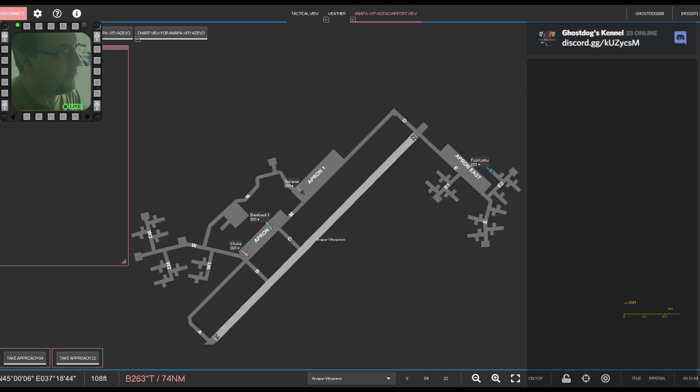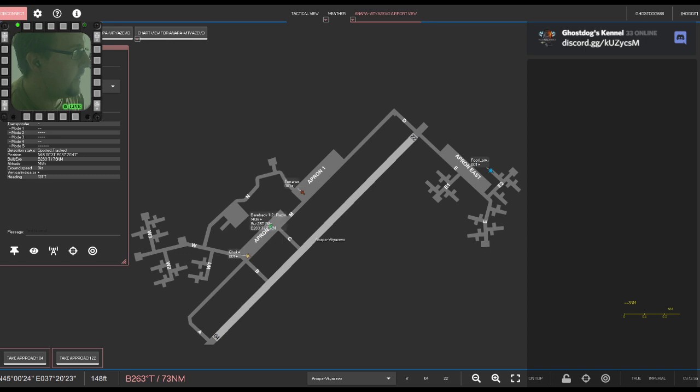Traffic, UZ11 requesting taxi to runway 22. 011, good day. Runway 22 is in use. I have you as an F-18 on apron 1. I'll ask you to give way to the Tomcat and follow him to runway 22. You'll be number 2 for departure. Affirm.